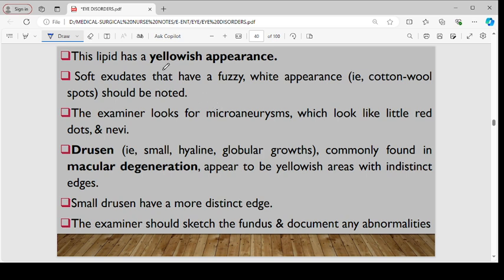This lipid has a yellow appearance. Soft exudates that have a fuzzy white appearance should also be noted. The examiner looks for microaneurysms, which look like little red dots.